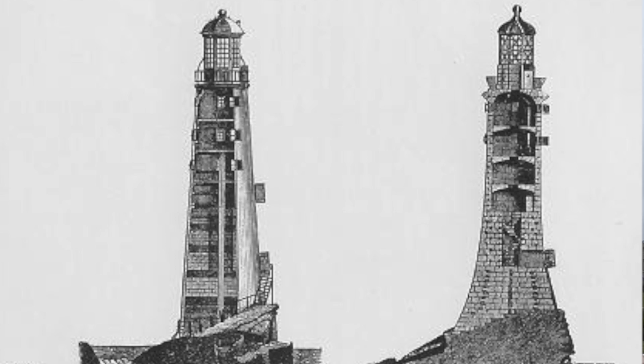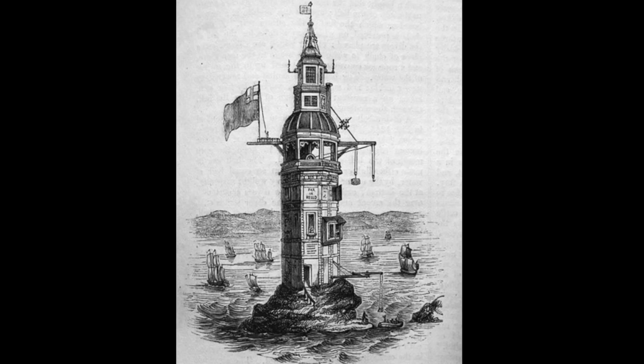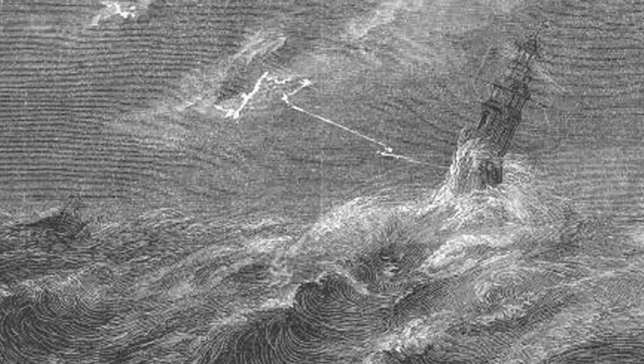Smeaton Tower replaced Rudyard's tower. They relied on candles, and one night one of the candles blew over and set fire to the whole of the top of the lantern and destroyed ultimately the whole of the tower. And that had succeeded an earlier tower, Winstanley's tower, the first to be built on the Eddystone Reef, and he felt that actually it was going to withstand absolutely anything. So he came down from London when he got the notion that there was going to be a terrible storm and said, I will go and stay in the lighthouse. So Winstanley perished with his own lighthouse.